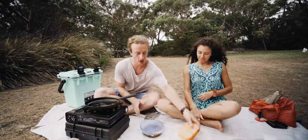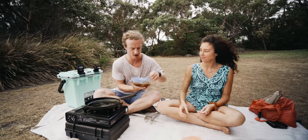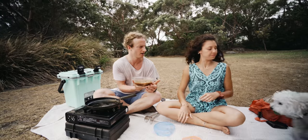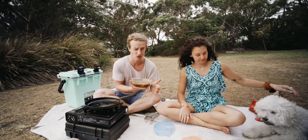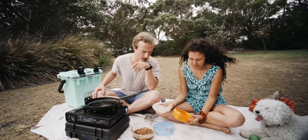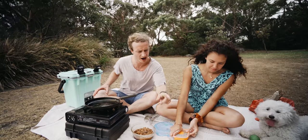What are the ingredients we got here? Firstly, what I've done is I've cubed up the Mahi Mahi and marinated it in kind of a sweet soy sauce mix. Get them on the pan soon. Then what else we got? Edamame. It's a must. We got quinoa and rice.